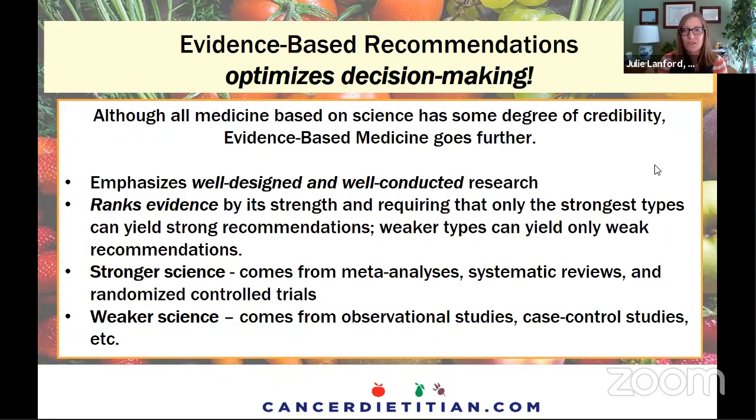And so these are really smart scientists that all get together and use their brain power together. And they say, let's look at all the studies that have been done on any one topic, and let's eliminate the ones that aren't any good, and then look at the ones that were really well done and rank them. So what they do is they rank the evidence by strength. And then they require that only the strongest types of evidence can yield recommendations, and that weaker types can only yield weak recommendations or maybe more information as to what to study next.